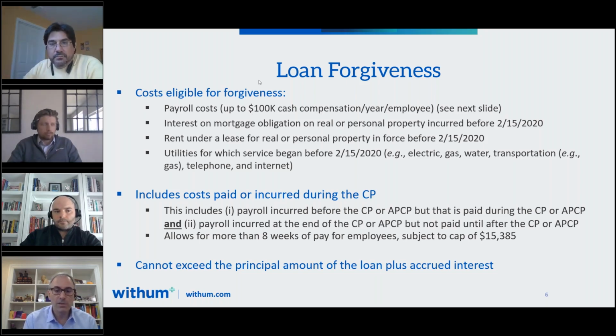Although the rule is open-ended, we are advising people to proceed cautiously with the amount of expenses that have accrued before the 8-week period that they're trying to lump in there. And we do certainly recommend disclosure if there's going to be a significant item that accrued before the 8-week period that's paid during the 8-week period. On the limitation side, the loan forgiveness amount cannot exceed the principal amount of the loan plus accrued interest. The application is a little vague on this when it talks about the loan amount without covering the accrued interest, but they have stated that in the past, so we think that will be covered.